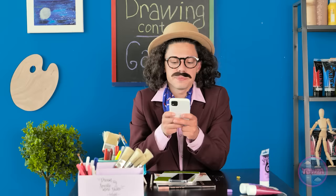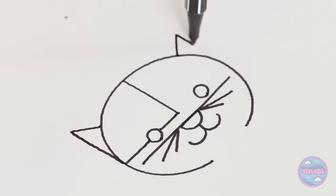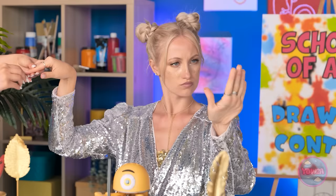What on earth? I don't approve. Can robots even make real art? Looks like it. Looks about done. And needless to say, it's perfect. See?